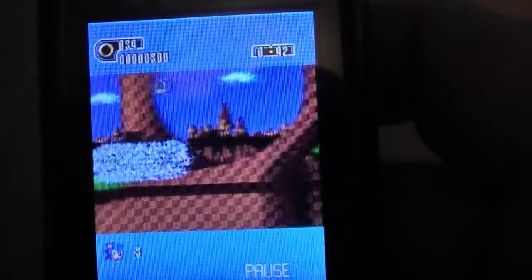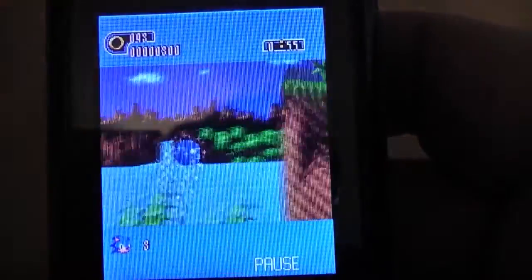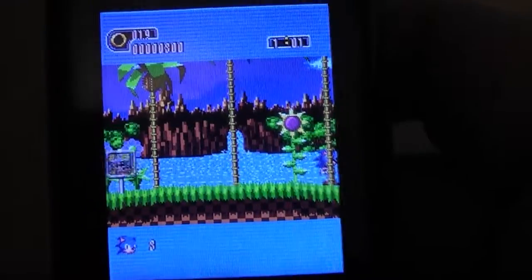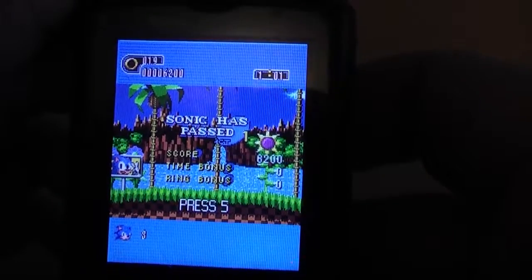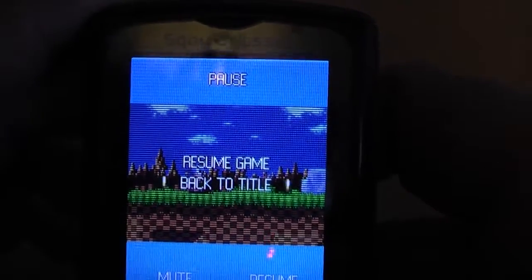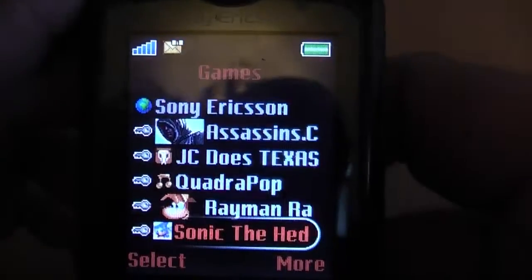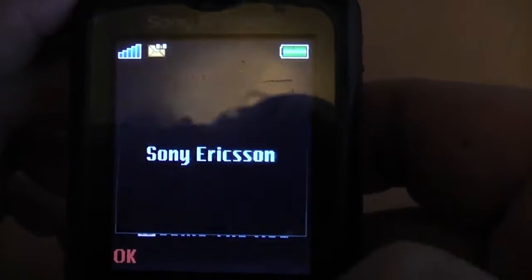Oops. Go on, get right there. Okay, the first level. Yeah, seems to play fine on that. Although the screen is tiny, it does look quite nice to the eye. Let's see how we quit out of this now. Back to title. So yeah, the games that are on it run fine. Basically, they're designed for this sort of class of phone.